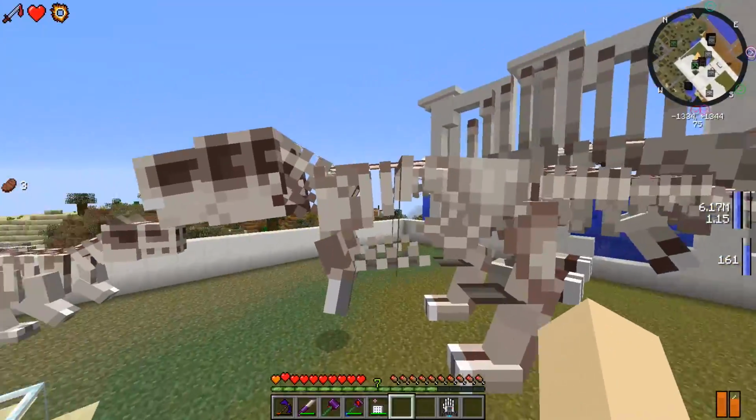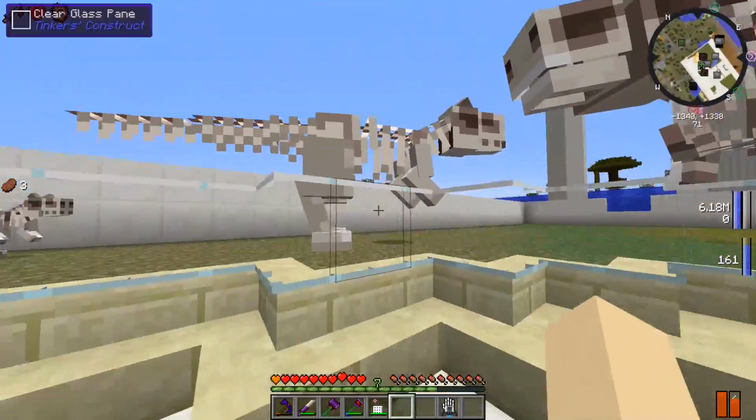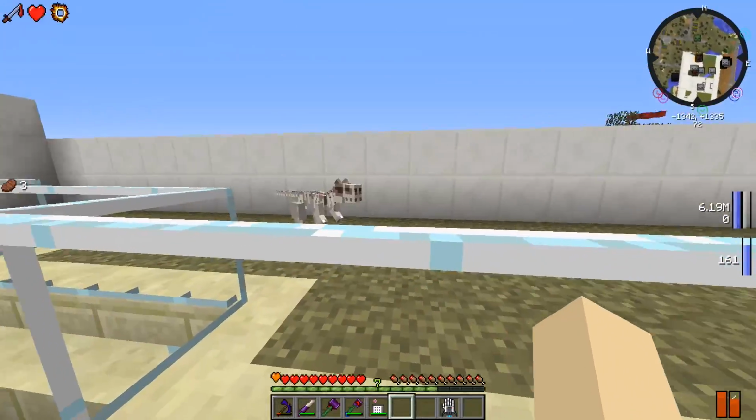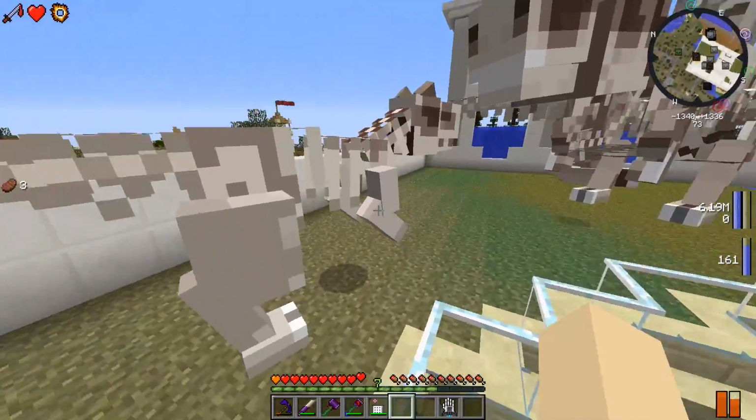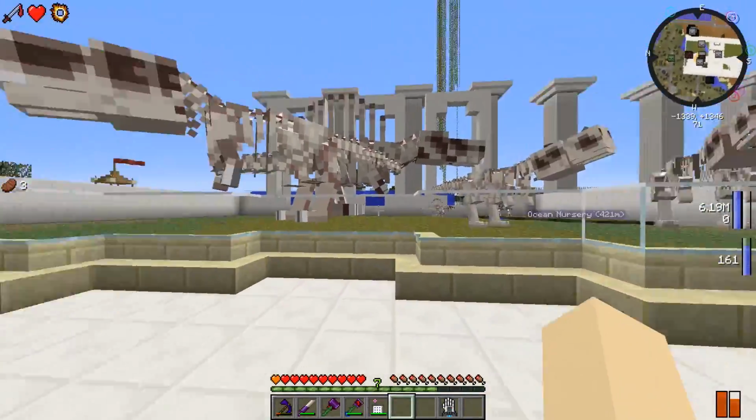And over here we have a casual T-Rex fighting an Allosaurus. Apparently the Allosaurus is trying to defend its young. We have a baby Allosaurus back here with the bigger Allosaurus trying to defend it against a giant ferocious T-Rex right there. And yeah, that's fantastic.